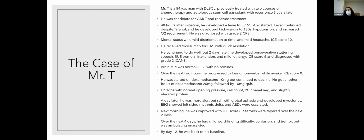At that point, the ICE score dropped to 6. Based on the grading criteria that I will go over, he was estimated to be at grade 2 ICANS. He got a brain MRI, which was normal. He was put on EEG that showed no seizures. Then within 2 hours, however, he progressed to being completely nonverbal while awake, and the ICE score at that time was 0. Essentially, the higher the score, the better. 0 is the worst score that you can get.